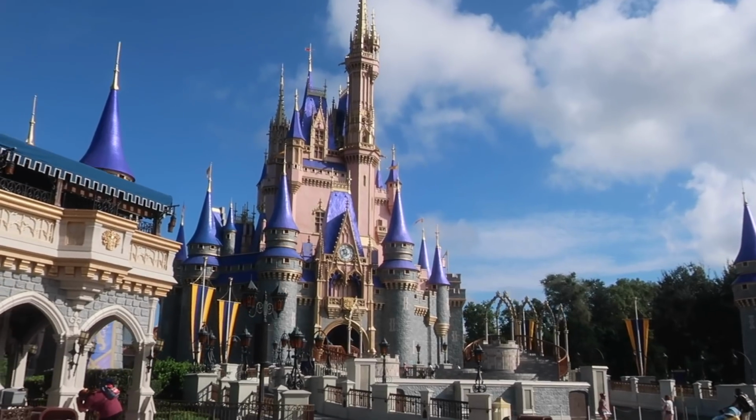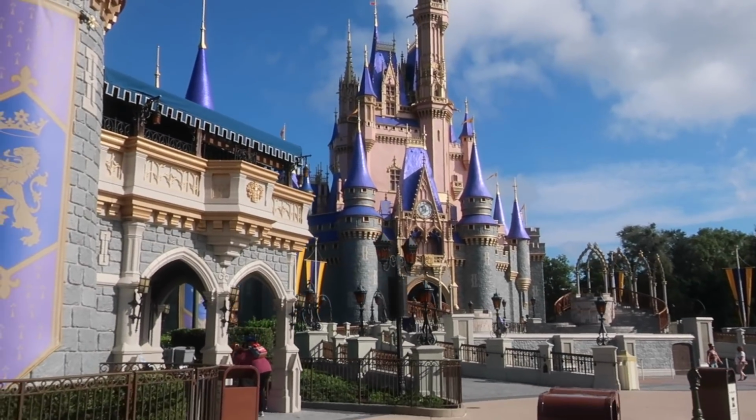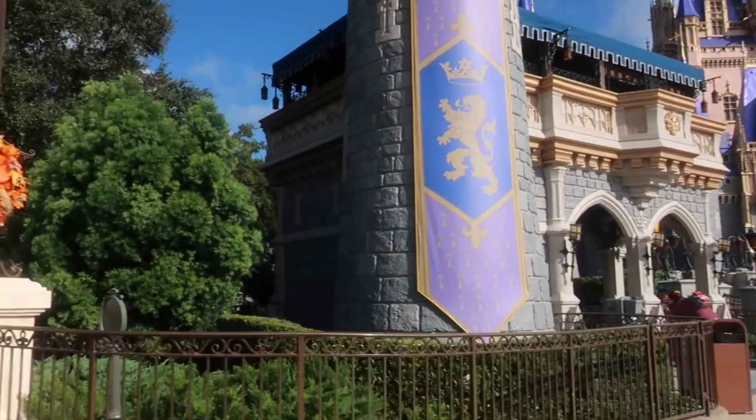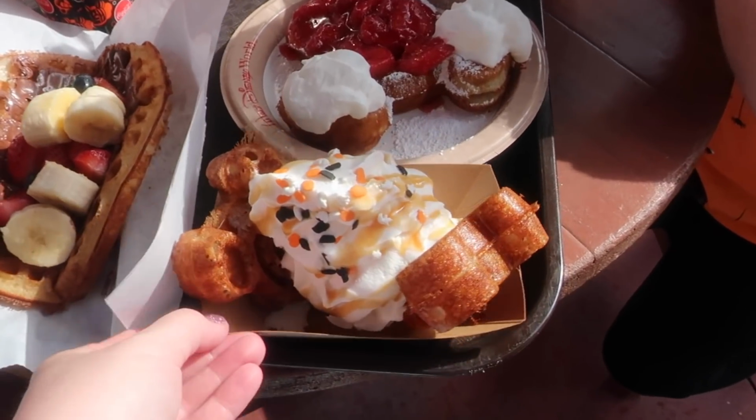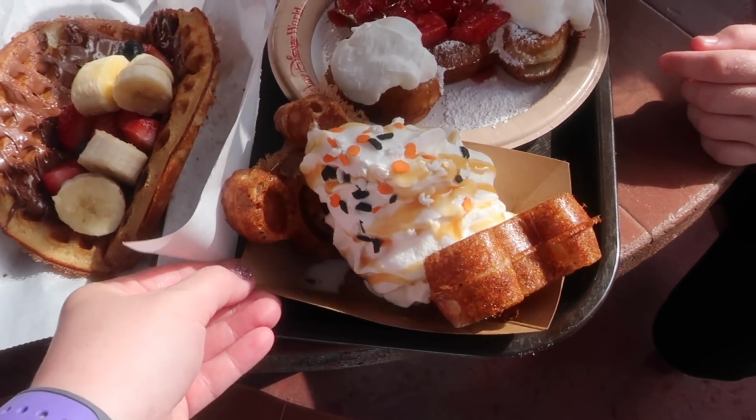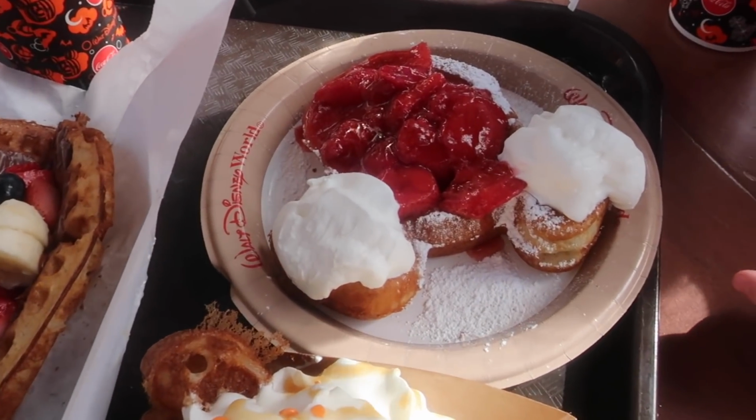And then on our last day, we actually ate all of our meals inside Magic Kingdom. This was the one day we got up and we got a little snack. I usually bring Go Squeezes and stuff like that with me. We had breakfast at Sleepy Hollow inside Magic Kingdom. It was amazing, and definitely we'll eat breakfast there again. I got the pumpkin spice sundae, which was so good. One of the best things I ate on the trip.